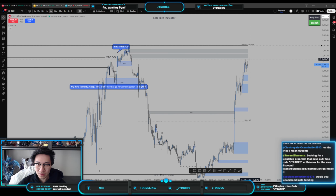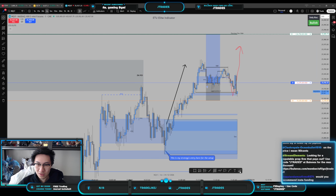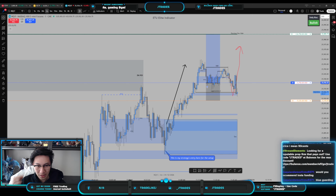This is an SMT here. I think ES got the high. That's why NQ is reacting so sharply here. Again, I'm still gonna hold this because I think there's only one other setup I would be willing to take if this doesn't hold. Let's see. Yeah, so there's only kind of like one other setup. I'll set an alert there too.